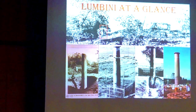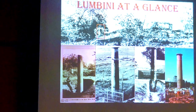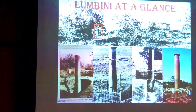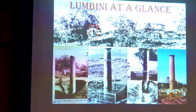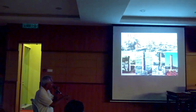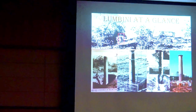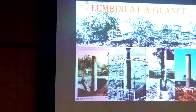They dug this whole area, and they found this pillar like this. This photograph was taken on December 1st, 1896. When they discovered this, they found the inscription written on the pillar, and that inscription is one of the most important inscriptions in the history of Lumbini and for the life of the Buddha. The same pillar in the 1930s, you can see there is an agricultural field next to the pillar. This is private land, a paddy field. People used to do agriculture next to the Ashoka pillar.